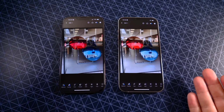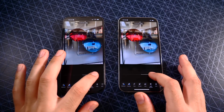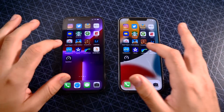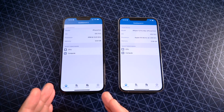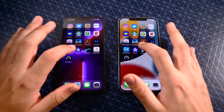You can see we're now in Lightroom, and the 13 Pro Max might have had that by a little. And when doing editing and things like this, you're gonna have no issues at all. Both of them will rip through these things. These are mobile based applications designed for iPhone. Let's go into Geekbench 5, and you'll see earlier, now this is an app that does need to be updated for the iPhone 13 Pro Max. So the 12 Pro Max did win that one out, so that one I'll give you.